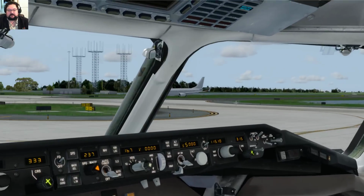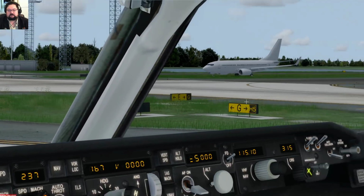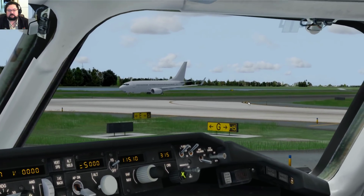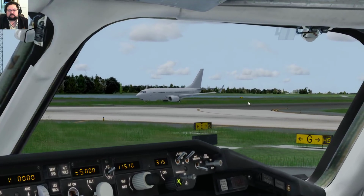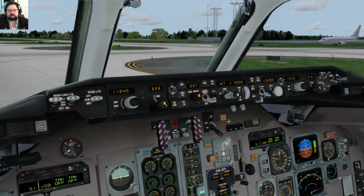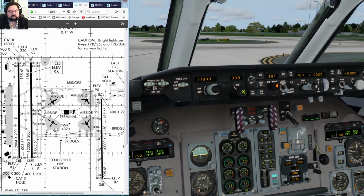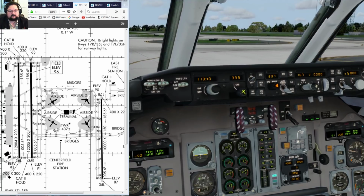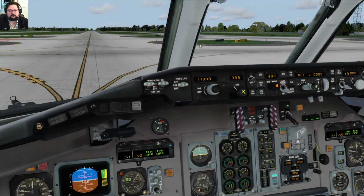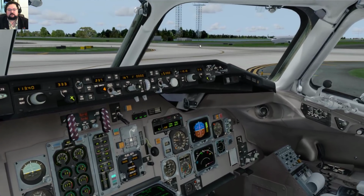There we are on Echo. Ground, JetBlue 52 with you, holding short of Golf. JetBlue 52, continue holding. MD88 will pass in front of you, then I'll get you moving. Thank you, JetBlue 52.